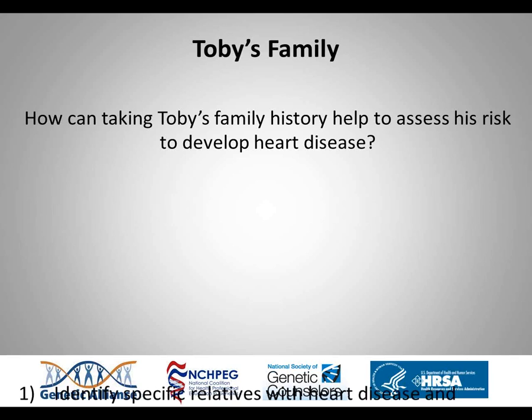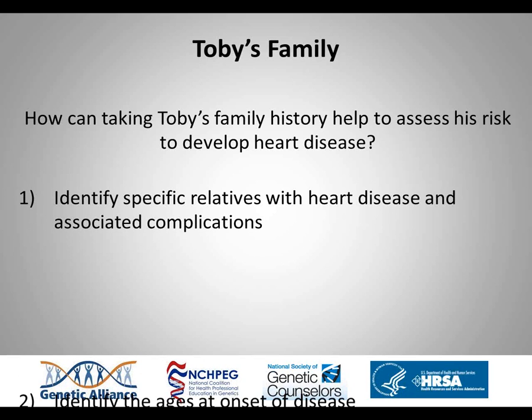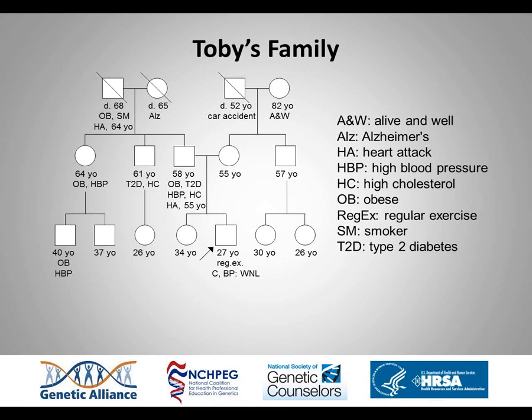How can taking Toby's family history help to assess his risk to develop heart disease? We can identify specific relatives with heart disease and some of the related or associated complications, identify ages of onset of the disease, and identify the presence or absence of risk factors in relatives with heart disease, because this will help determine if we have red flags or not in the family. All right, so here's Toby's family. He's able to share a good deal about his family, and we'll go through this step by step.